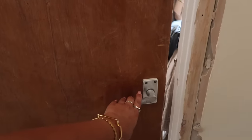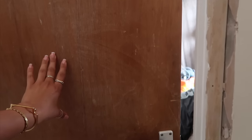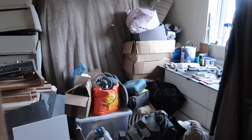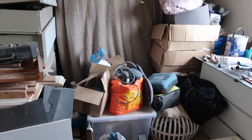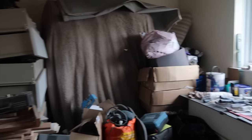Before we go downstairs, I might as well show you this room here, which will eventually be our master bedroom, but just brace yourself because this is the dumping ground. I mean, it's the dumping ground and Brad's workshop. This little tiny section is where he is cutting things, painting things. It's a lot. This is just a room that I absolutely close the door on and just forget about, which is quite nice. So yeah, that is upstairs.